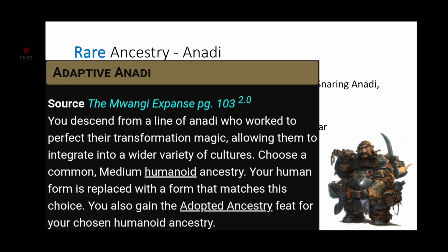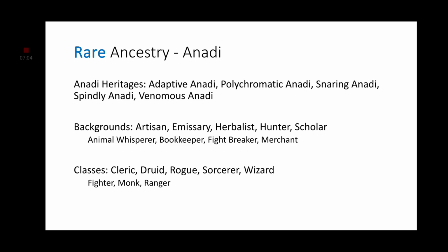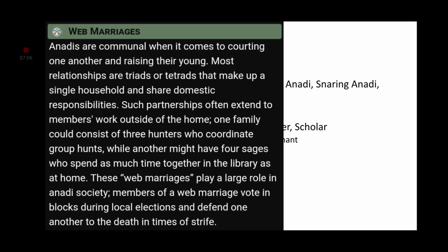Got it? Awesome. Now, let's go ahead and take a deeper dive into the Anadi. And I thought that this one little fact was weird. Web marriages. The Anadis are communal when it comes to courting one another and raising their young. Most relationships are triads, which means 3, or tetrads. I think that's 5? I don't know. That make up a single household and share domestic responsibilities.